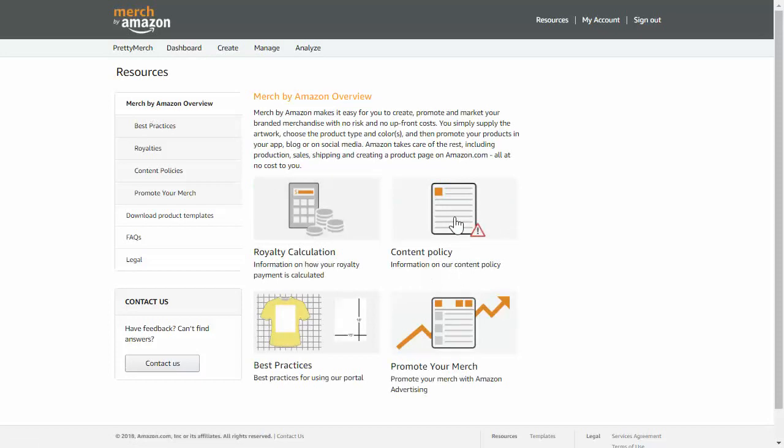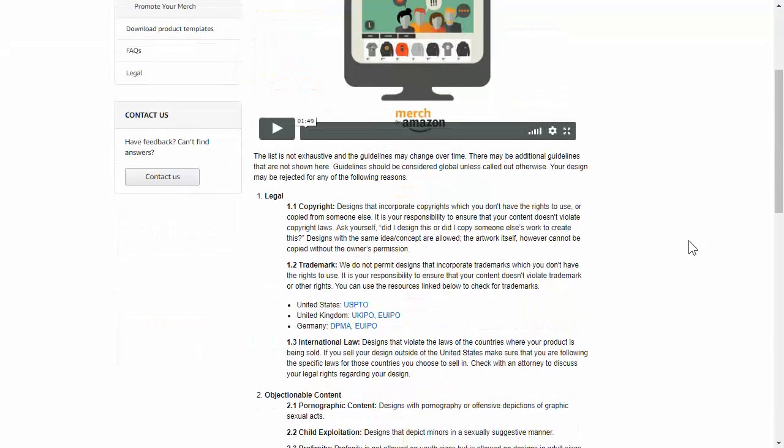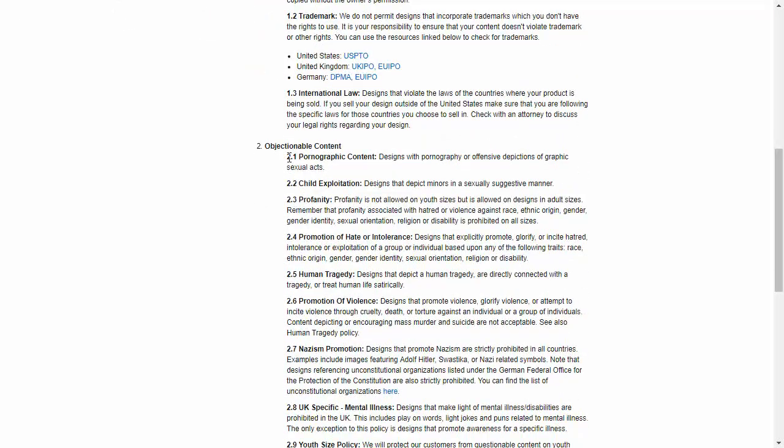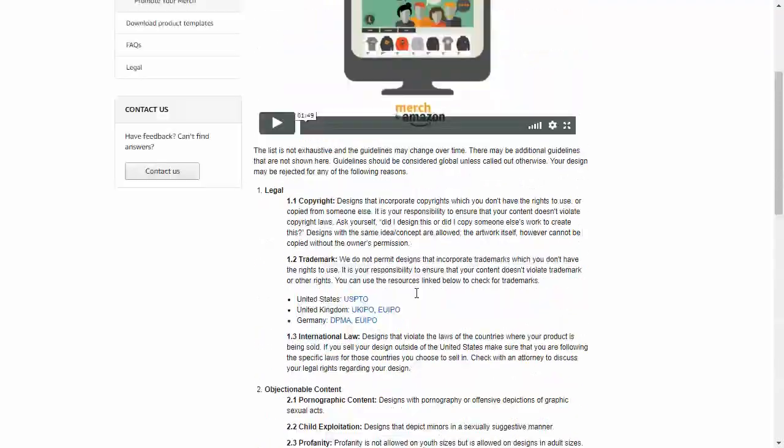So I highly suggest going through everything here, especially the content policy. Now, let me talk about that a little bit. They are very, very strict with copyrights, with trademarks, things you can't promote. You can't do any child exploitation, profanity, promotion of hate or violence or intolerance, I should say, or human tragedy. Like if there's an earthquake somewhere in the world, you can't create shirts that say earthquake relief and expect to make sales from that. You can't do that. Can't promote violence. Can't promote Nazism. There's a lot of things here. So quickly read that over.